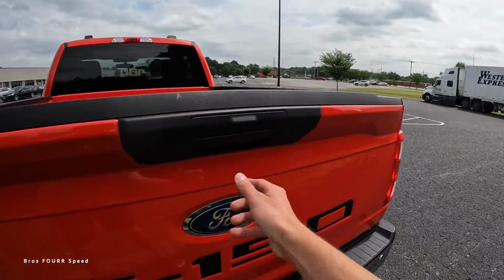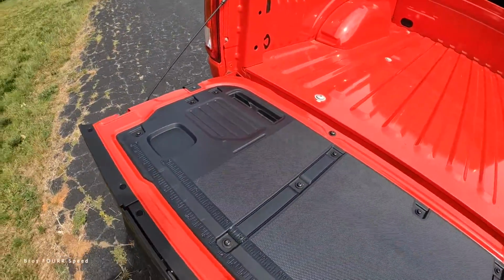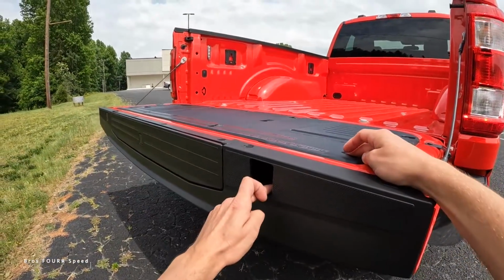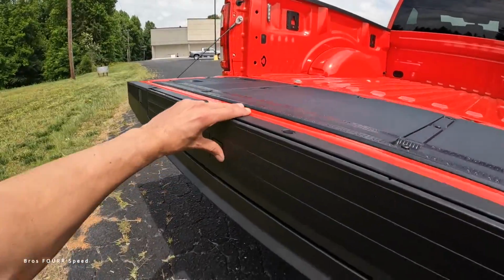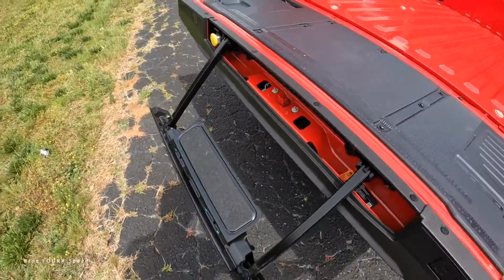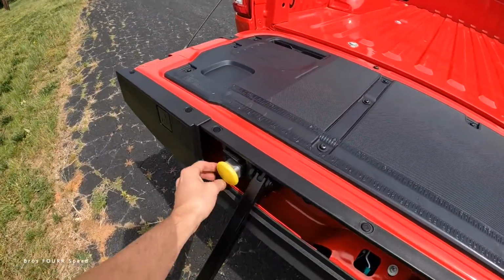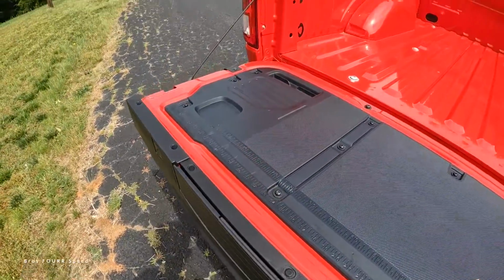Now this does have the backup camera, and I really like the tailgate that we get on this particular spec. We have our measuring tape on here to use this as a work truck. We have areas where you can use a C-clamp, clamp down some 2x4s, use this like a workbench, and we even have the integrated step. Now being a lowered truck, you don't really need this step. However, it's still a nice thing to have for any pickup truck. We of course have our handle down here that'll pop out, and then we can easily close this back.